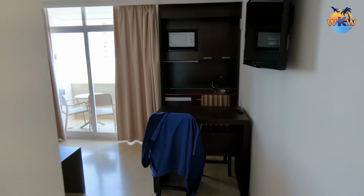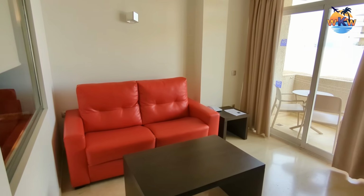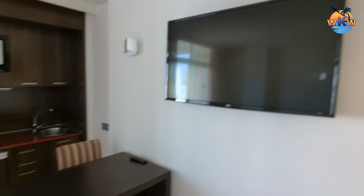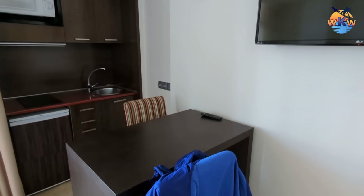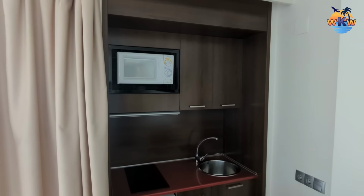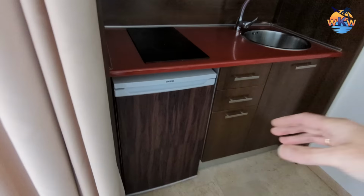And into the lounge stroke kitchen. Double seater couch with a side table and coffee table. Quite a large flat screen TV. A dining table, two stools. As I said, it's sort of self-contained. You do have your microwave, your fridge.